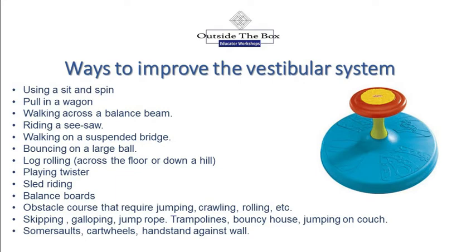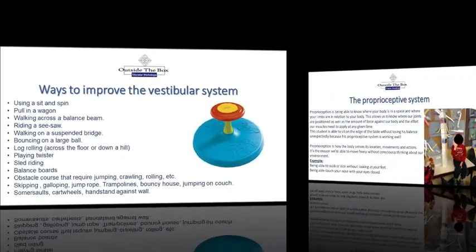practicing on a balance beam, riding on a seesaw, walking on a suspended bridge, bouncing on a large exercise ball, doing log rolling, especially down a hill, playing Twister, sled rides, balance boards, obstacle courses that include jumping, crawling, and rolling, skipping or galloping, trampolines or jumping on a couch, and somersaults, cartwheels, and handstands.